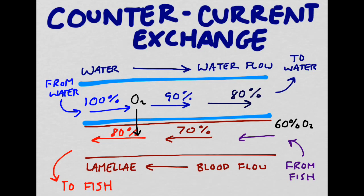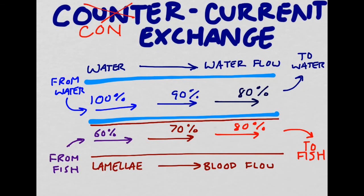In order to really understand this, we're actually going to flip them around and see what would happen if we had concurrent exchange, where both the water and the blood flow went in the same direction. Now let's look at what would happen if both the water and the blood were flowing in the same direction. Again, since oxygen likes to diffuse down the concentration gradient, it would flow really nicely on this part of the blood vessel right here, where the concentration gradient is very big. However, it would slow down towards the middle and end of the blood vessels because the concentration gradient gets a lot smaller. Eventually, it would come to a complete stop when the concentration of oxygen in the blood and in the water are the same.